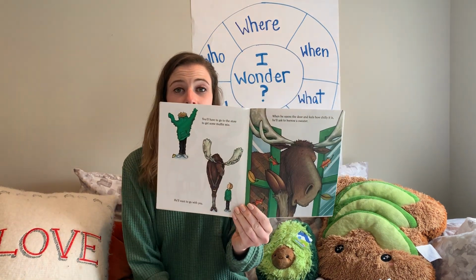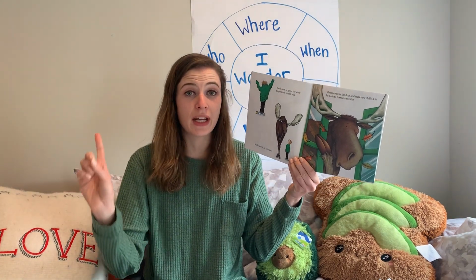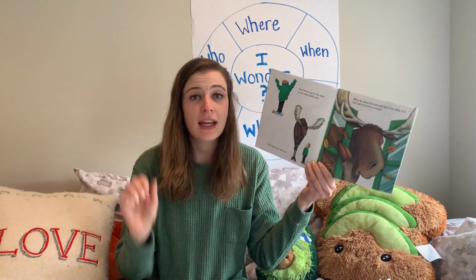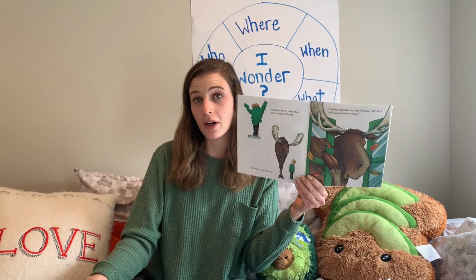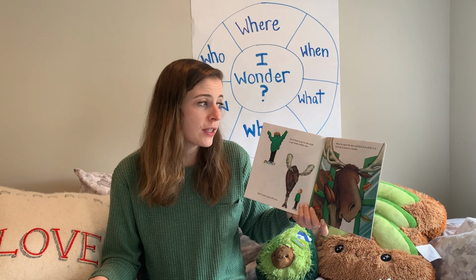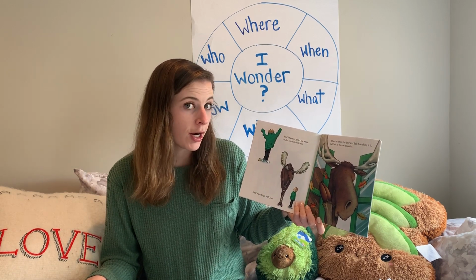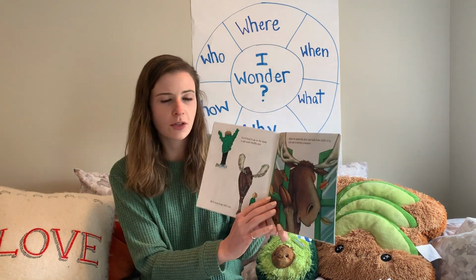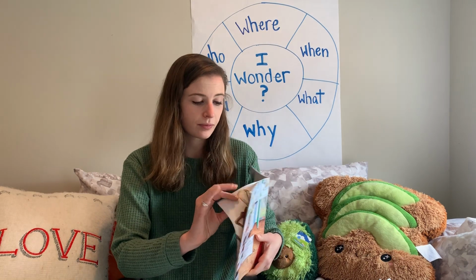Ooh, so one of the questions at the end is, what do you think the setting of this story is? So remember, the setting is where and when the story takes place. So this page is giving us a clue for the weather in this story. I'll read it again. When he opens the door and feels how chilly it is, he'll ask to borrow a sweater. Also, look at the color of those leaves flying around.